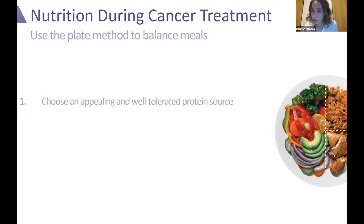The first thing when you're planning a plate though during cancer treatment, I kind of encourage people to shift their focus. And the first thing is an appealing and well-tolerated protein source. So again, that's what I'm really focusing on right now. So I want to make sure there's a protein on the plate, but 1/4 of a serving or 1/4 of the plate full is adequate to meet that protein need.